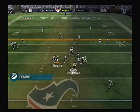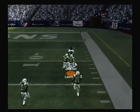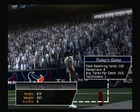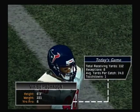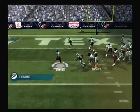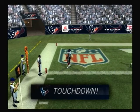Back to pass. All kinds of pressure. He rolls out to the right. It's completed. What a run. That pass will give them a fresh set of downs. This is going to be one incredible finish to this game. Here it is, all on the line. Crosses left. Touchdown, Texans.